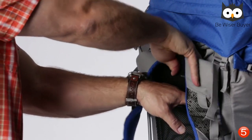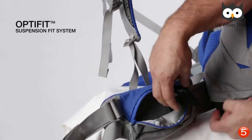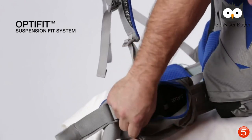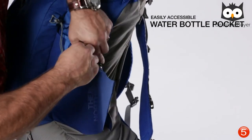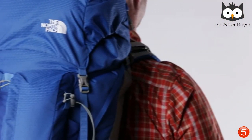A fully adjustable thoracic carriage and proprietary hip belt system give this a precise custom fit that improves the pack's performance and yours, all in a fully featured design that weighs in at about 3.5 pounds. So you can travel faster and more comfortably over any terrain.